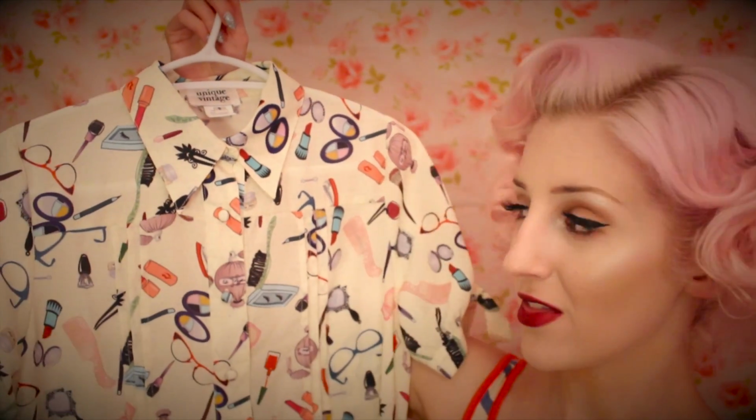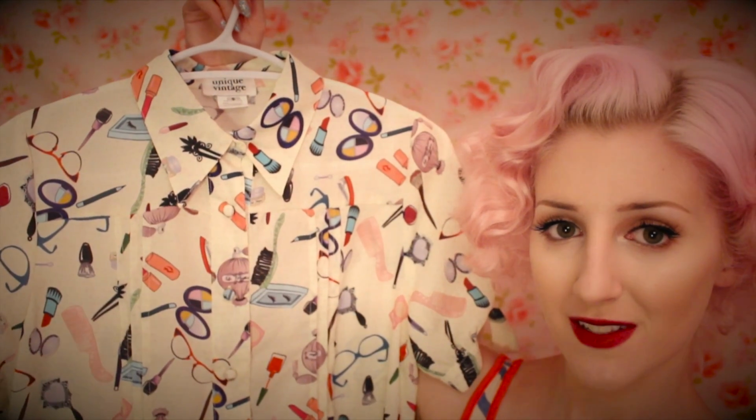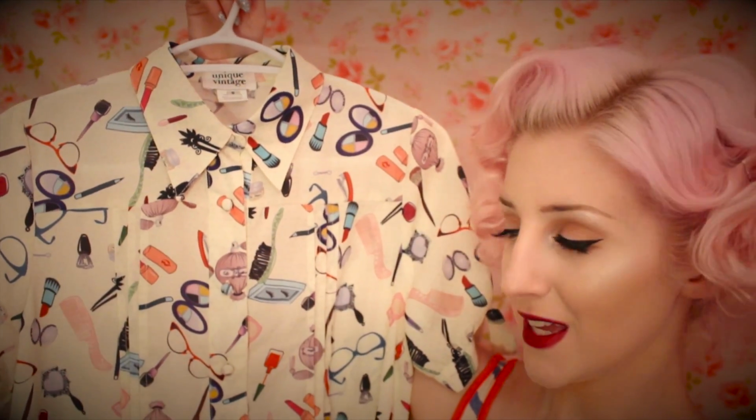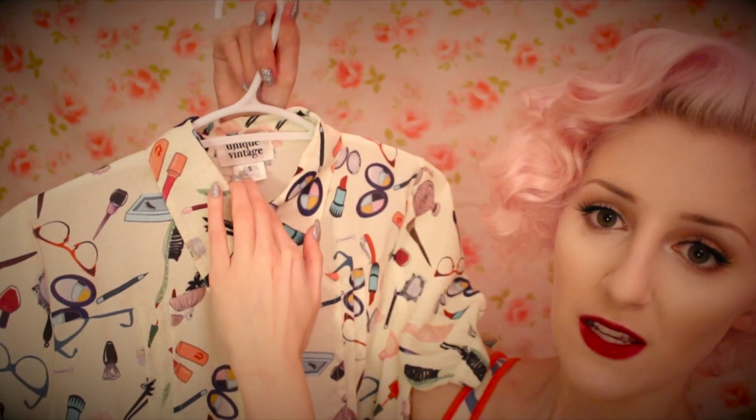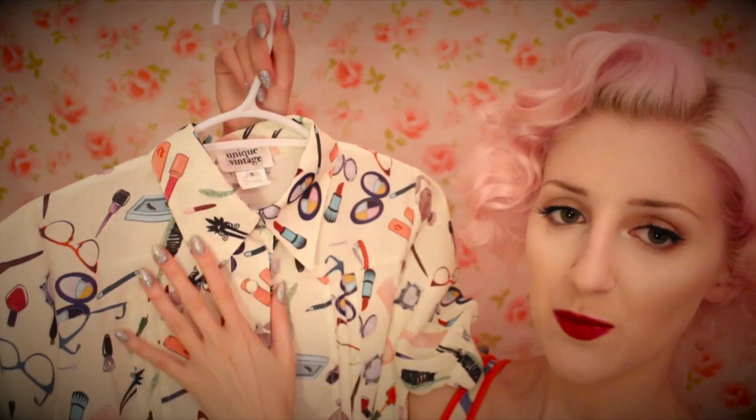Okay, so this one, I've put a hanger on it. It's very slippery, and if I don't have a hanger on it, it just might not show up very well at all. So excuse the hanger, but I think it does help. So this is the coolest blouse ever. I am so excited about this blouse. This is a unique vintage house brand item.